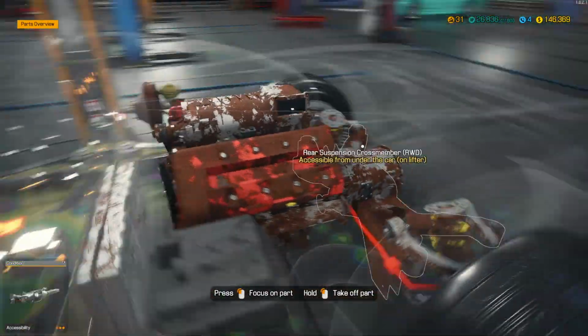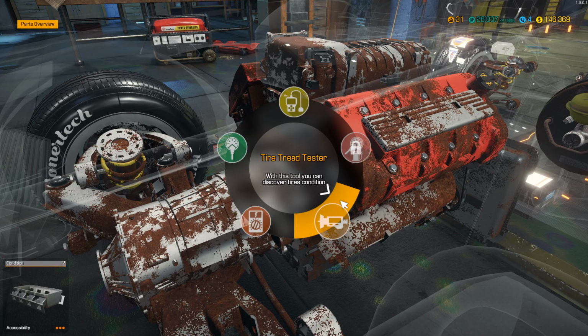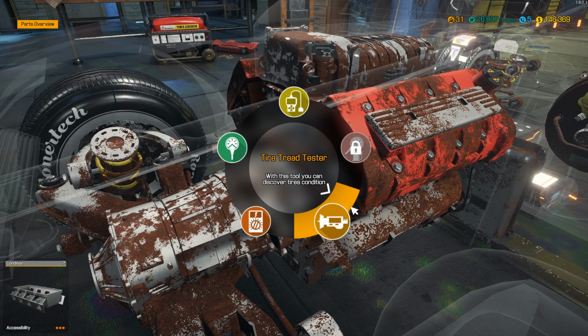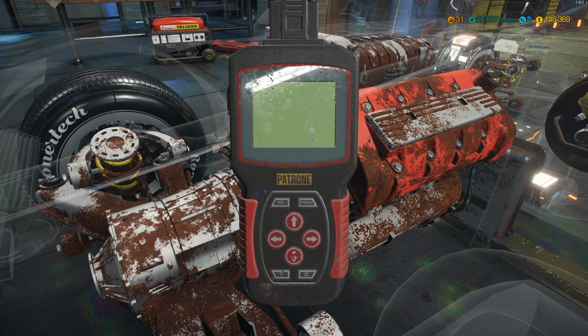Wow. All right, so this is pretty complex here. If we focus in on the engine, we can use our examine tools here. So let's use our compressor. Really? Did I really just say that? Engine needs to be complete in its form to perform this action. Okay, so we're not gonna do the compression, not compressor. Jesus Christ. We are gonna use the OBD scanner.